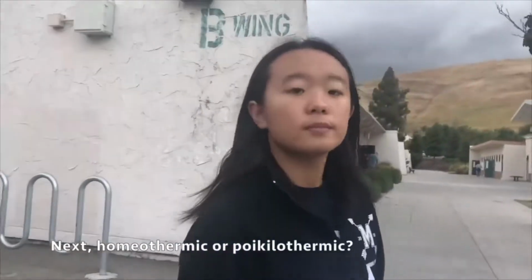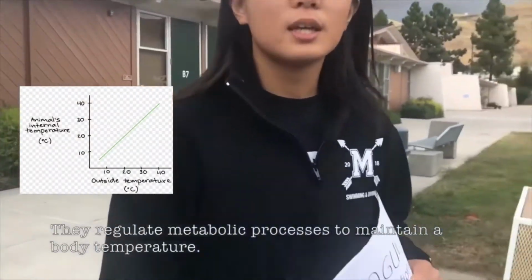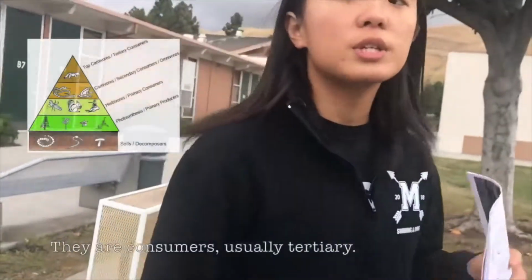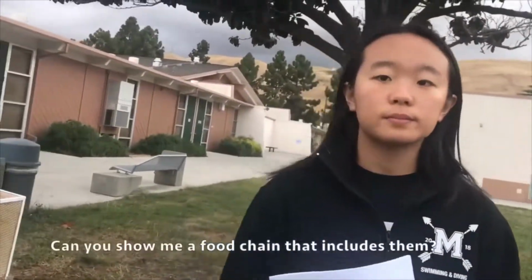Next, homeothermic or poikilothermic? Homeothermic. Ectothermic or endothermic? Endothermic. Why? Because they are mammals. They regulate metabolic processes to maintain a body temperature. What is their trophic level? They're consumers, usually tertiary. They're carnivores. Can you show me a food chain that includes them?